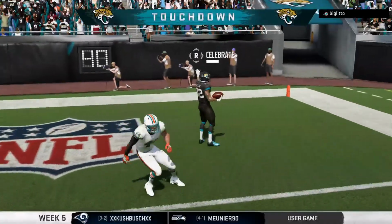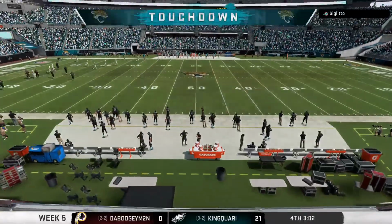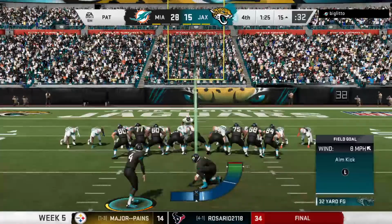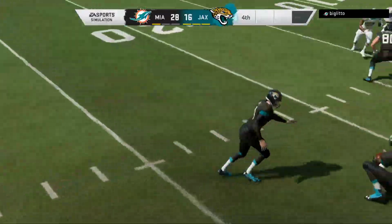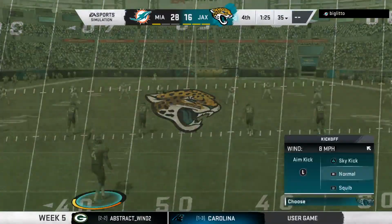And he takes it in. Touchdown, Jacksonville. A great effort there. His first touchdown on the year. And the Jaguars make some inroads here on that deficit. Point after by Lambeau, up and good. And they're able to cut this deficit down to 12.